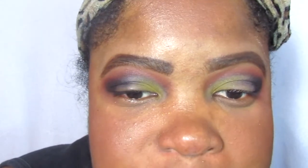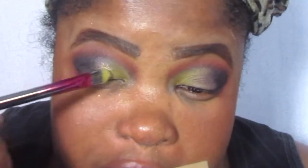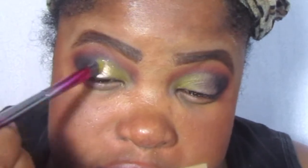Okay, so we have a little bit more of that black onto the crease, and then I'm going to go in with a little bit more of Wow. Wow is that confetti eyeshadow. So look at that. Oh my gosh, so pretty. What if I layer Wow on top of the two colors that we used? I mean, we're testing out the palette, so might as well.